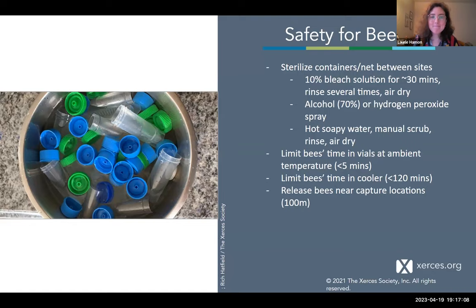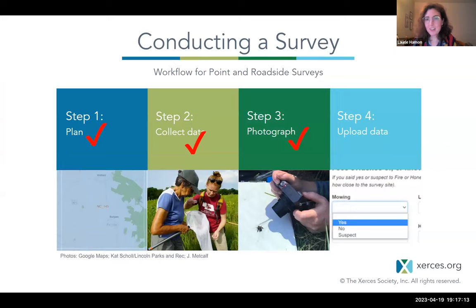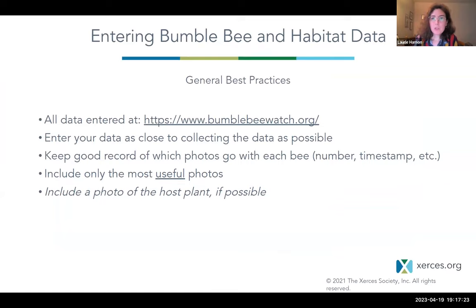All right, so you've gone out and done it, collected the data, collected your photographs, wiped the sweat off your brow and gone home, maybe taken a shower. Now it's time to upload your data. So we, again, enter our data at bumblebeewatch.org.